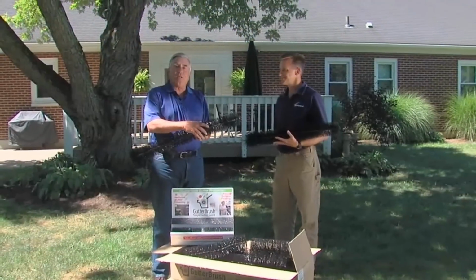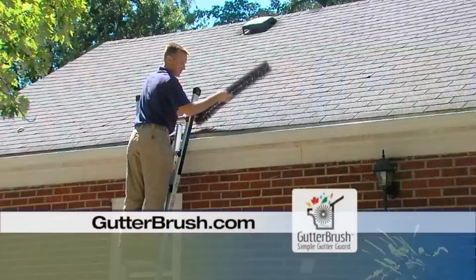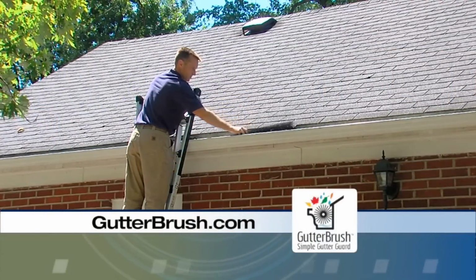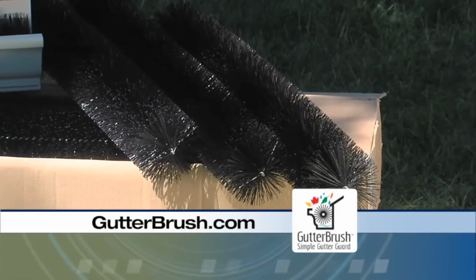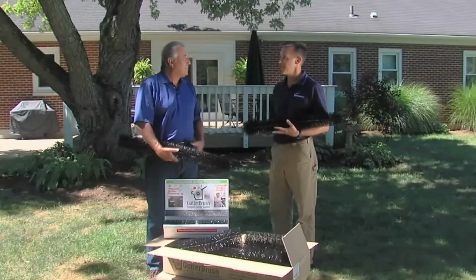Well, this is a great product that you can do yourself. You can order it online at GutterBrush.com. If you don't want to do it yourself, you have a list of contractors? We do. You can look for a list of contractors or retail partners on our website at GutterBrush.com. We have plenty of people that can help with installation. I love it.